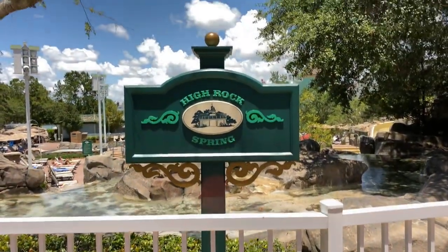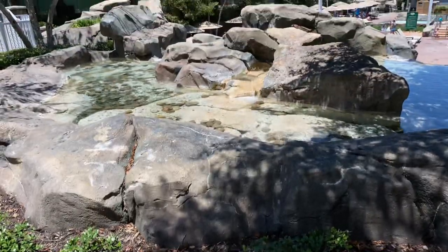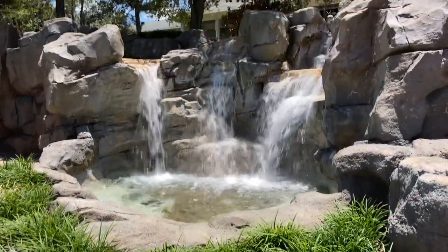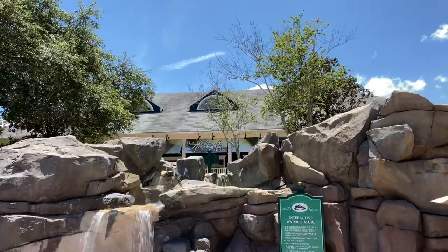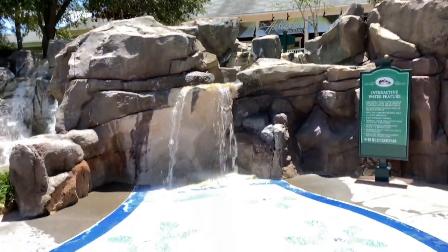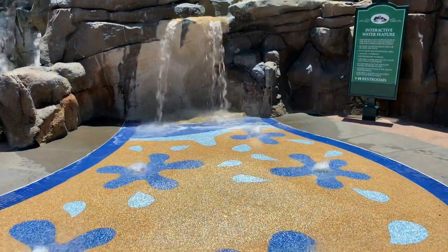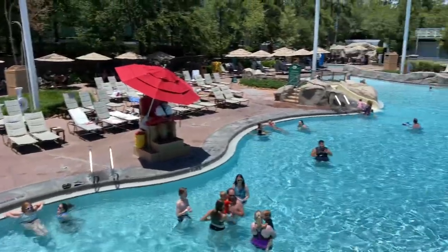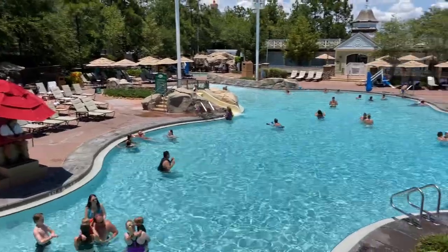High Rock Springs. Here's where the High Rock Springs begins. And here's where it becomes a waterfall. The Artist Palette's on the upper level. There's the High Rock Springs with the waterfall. And down below is the interactive water feature for the junior explorers. Down below is the High Rock Springs pool.